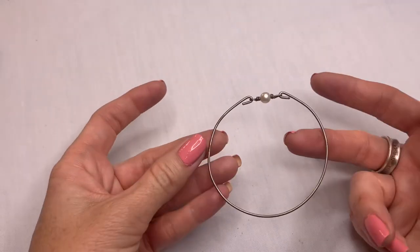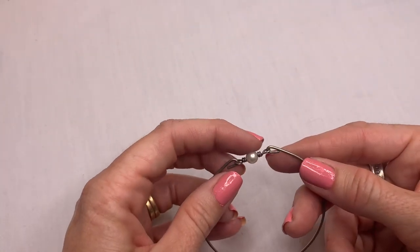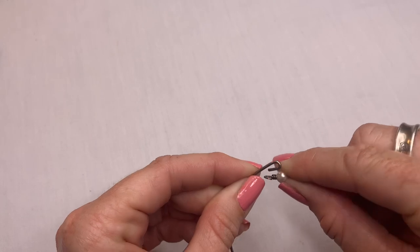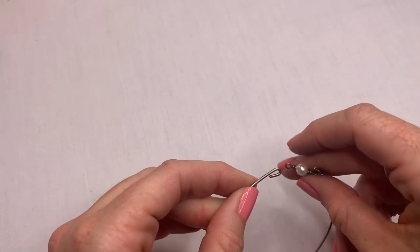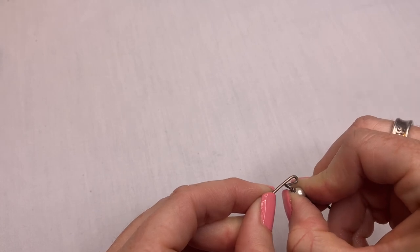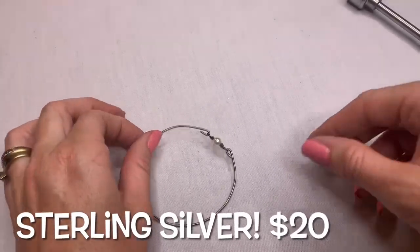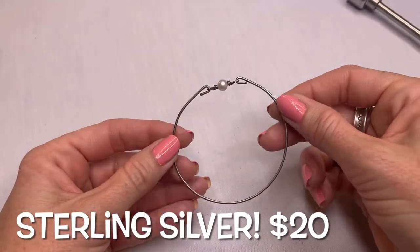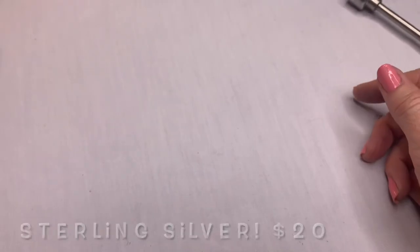Okay, we have this really dainty silver bracelet with a little pearl in the middle. I think you go like that to put it on. This looks like it could be silver to me, just the design of it. It's not magnetic, I will let you guys know. It's really cute and dainty. I'm trying to see if it was misshapen, but definitely could be bent. All right, I'll let you guys know on that one.